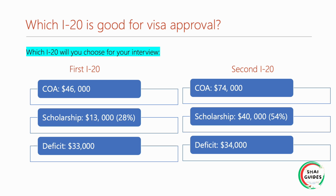Well, this lady chose the first I-20 because she was told that a lower cost of attendance I-20 is the best. And of course, she was denied. She reached out to me to find out if it would be okay to reapply with the second I-20. Now, just look at how much scholarship she had on her second I-20. She had a scholarship which covered 54% of her cost of attendance compared to 28% on the first I-20. I think she had a better chance of being approved if she had gone with the second I-20. It is a no brainer that the second I-20 is actually better.